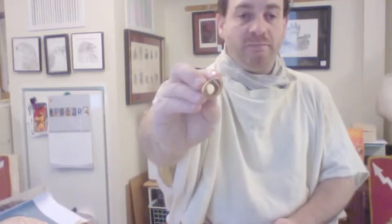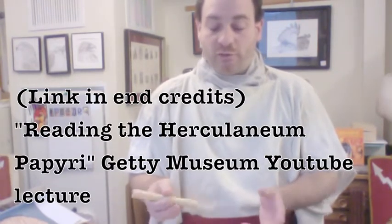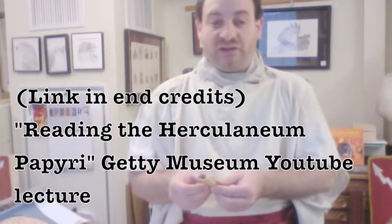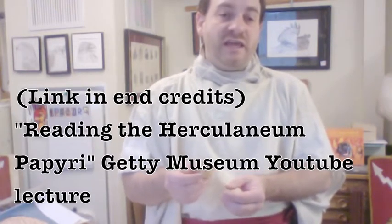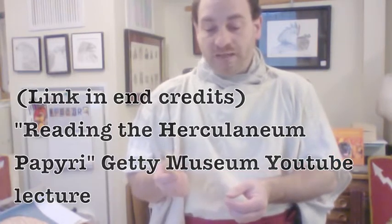When they find the scrolls, the wrappings, like in Pompeii, of course, the volcano carbonized everything. With today's technology, they're able to take gamma and X-ray imagery of these and essentially unroll them and translate and read writing that still survives on these scrolls, even though they've been burned and sitting in the ground. I find that absolutely amazing.